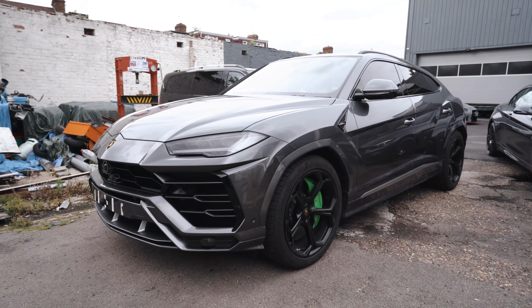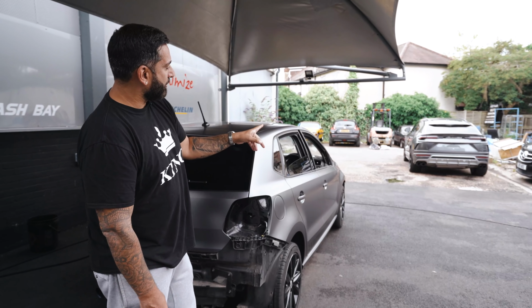Lamborghini Urus over there, that's being wrapped. That's having the rear diffuser painted in gloss black. It's having wheels, tints. You've got a Bentley here. Satin grey, looks lovely. That's satin silver. Looks great there. We're just sorting something out on the back window.